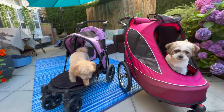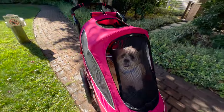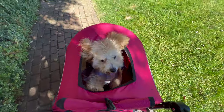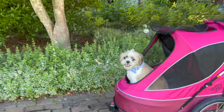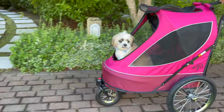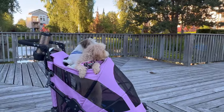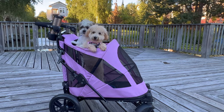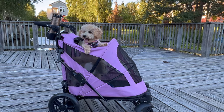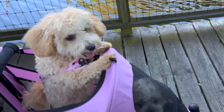Petique has a better style and design, that's for sure. Look at this. It's so sleek and the color is gorgeous. Especially the amazing front window. I love Yoshi rolling down the street like he's in a little Jetson space shuttle. The Pet Gear has no front window. That's the big problem that I wanted to address with the Petique.